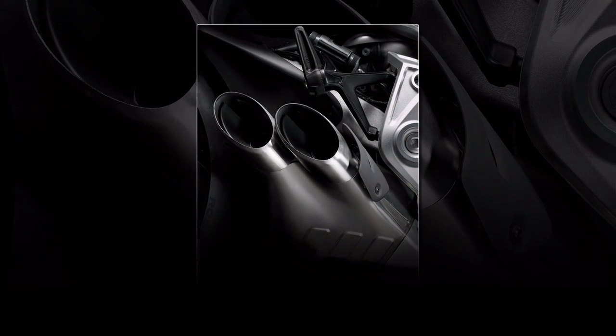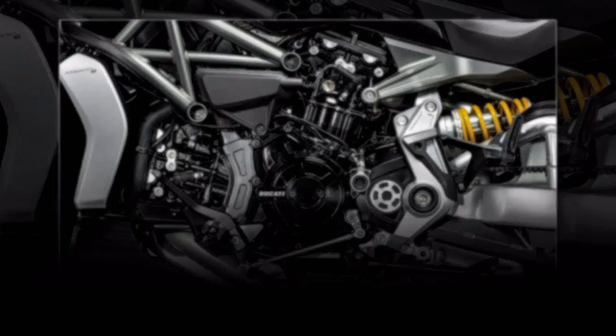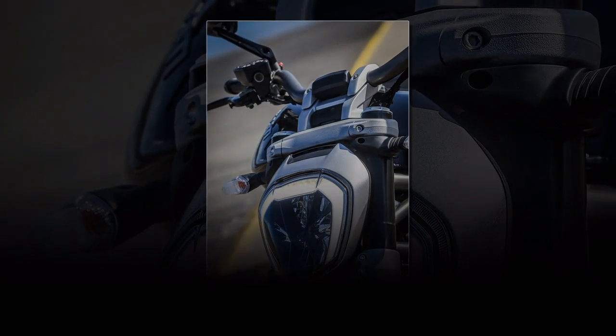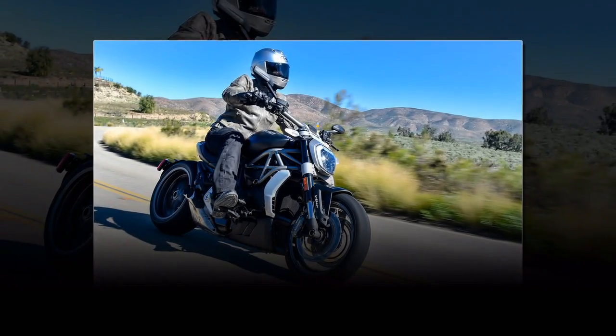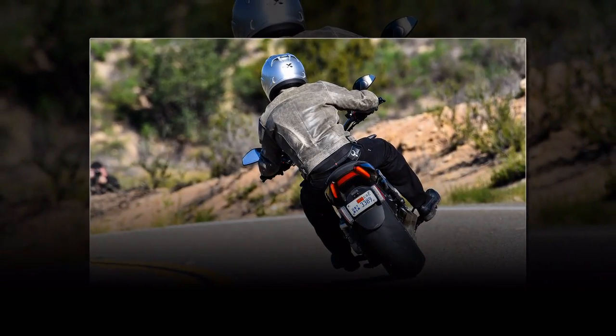Compression was bumped from 12.5:1 on the MTS to a healthy 13:1 on the XDiavel. While the Bosch electronic injection system utilizes the same 56 mm elliptical throttle bodies, the ride-by-wire (RBW) has, not surprisingly, been completely reworked. Ducati being Ducati, the engine also has a host of electronic goodies to provide the rider with a variety of power delivery options.